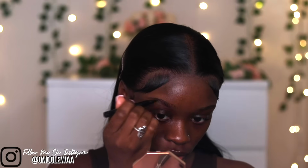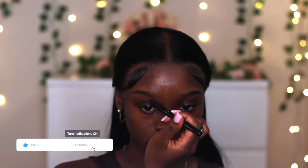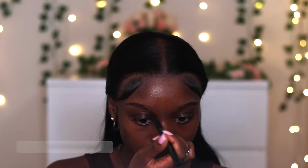I already brushed my brows in place like how I want them to be. I'm gonna go ahead and make hair strokes, and when I make the hair strokes, I follow the direction of my brows. My brows go up, so I'm gonna go up with my hair strokes like this. And now I'm gonna go ahead and fill in the front. So what I do is I drag from here to here. And then I fill in again, making nice little hair strokes.